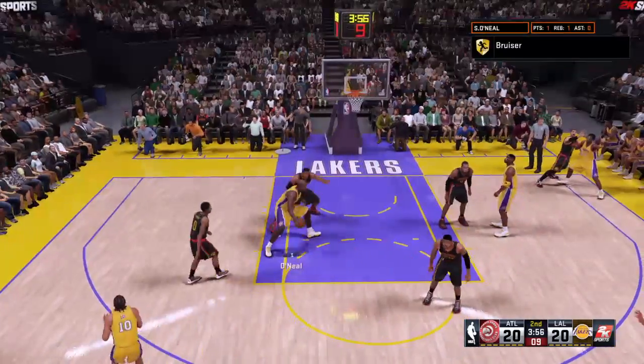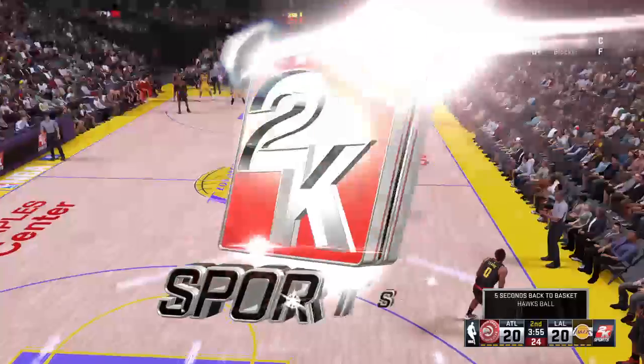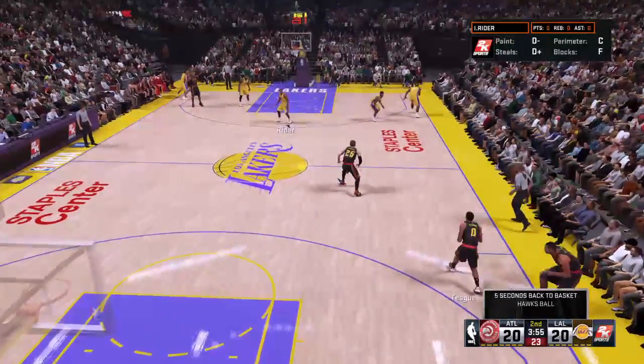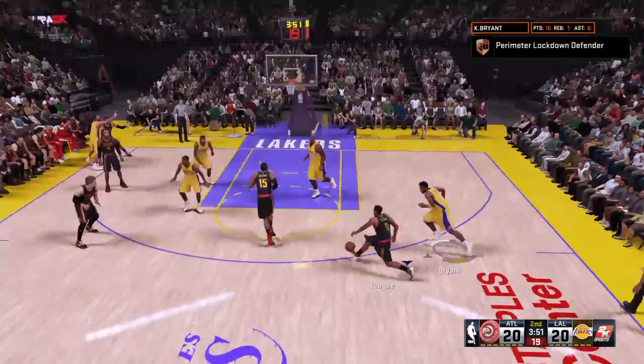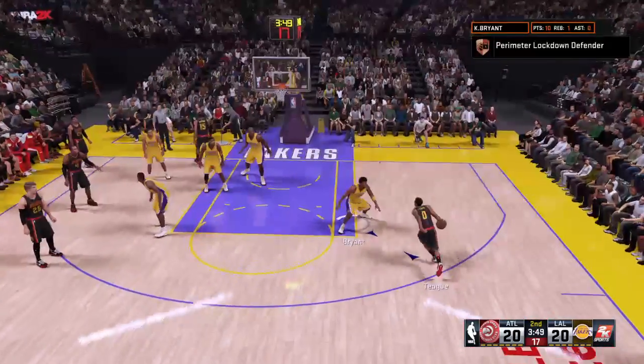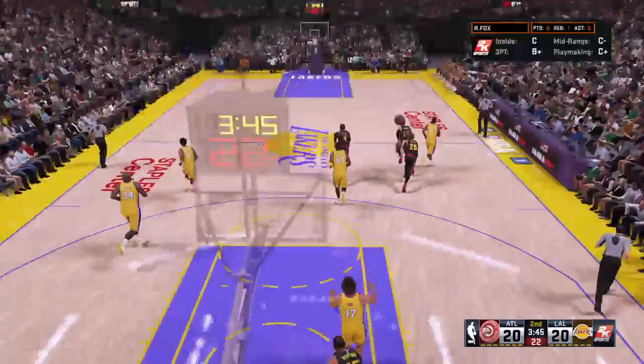Shaq against Horford, and he's back to the basket. That'll be a turnover. Riders checked in for Los Angeles, a chance here to retake the lead. You can see the intensity on display here these last few minutes. Teague drives in, and it's sent back by O'Neal.